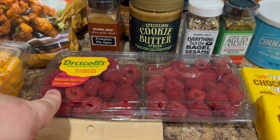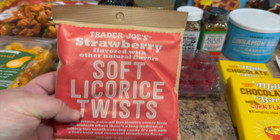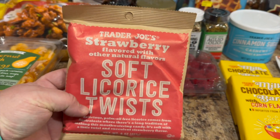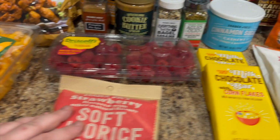I think it was $6.99 for 12 ounces or something like that. This used to be one of John and I's favorite things to get at Trader Joe's, and we haven't had it in a long time, so I grabbed it. It was just calling out to me tonight, like the cookie butter.